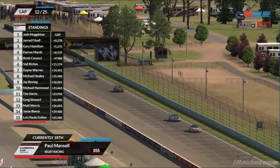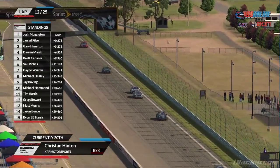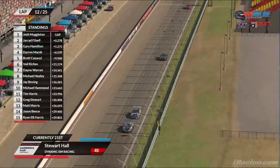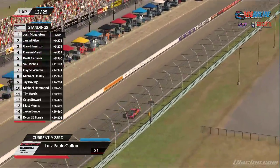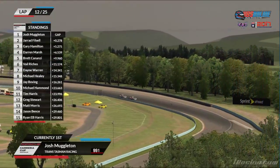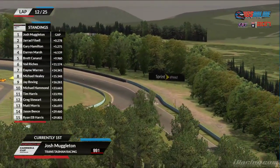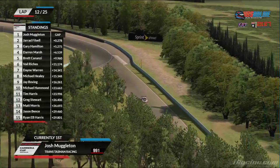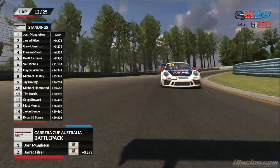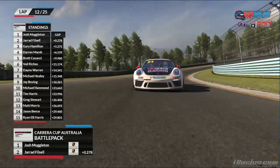And Jason Bentz actually pulled out a little bit towards the end of that lap. So not going to be any move into turn 1. But I was wondering if we could focus on our leaders. Haven't got much attention so far in this race, but Jared Filsell's now right on the bumper of Josh Muggleton. Yeah, there's not a lot between them at the moment. Muggo seemingly with a little bit of internet dramas as well, which would have put Jared off a bit.